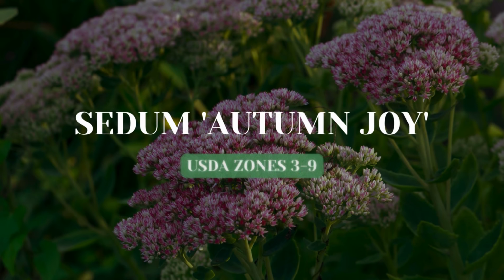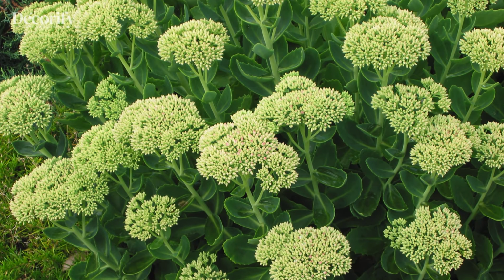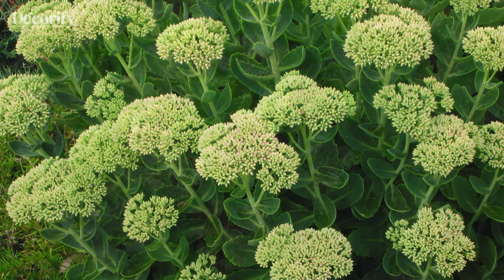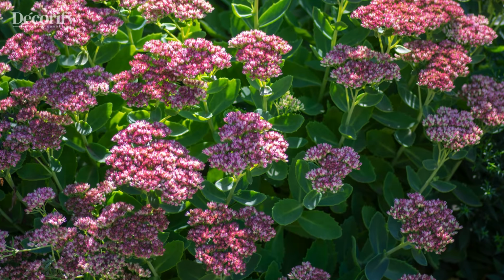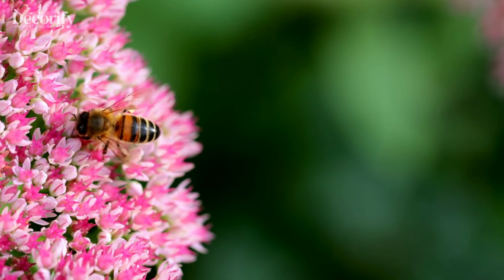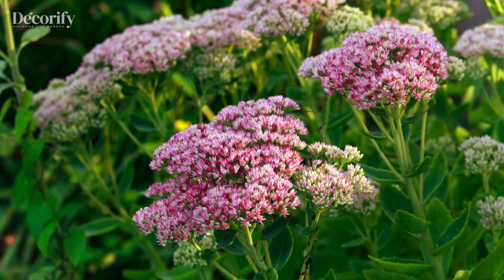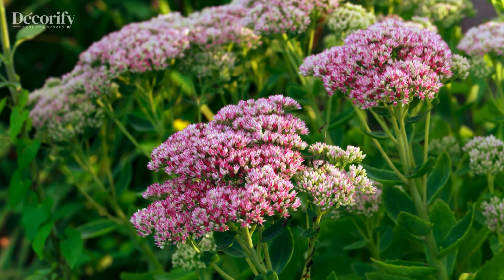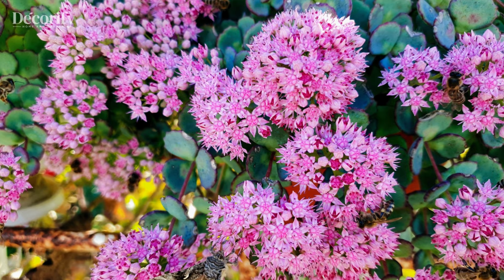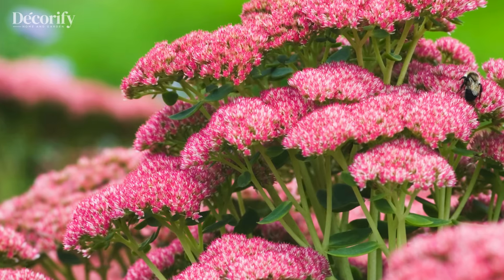If you want drama without the effort, Sedum Autumn Joy is your go-to. This succulent-like perennial starts off green, turns pink in late summer, and deepens to rust red in fall. It's incredibly drought-tolerant and thrives in poor soil, making it ideal for low-maintenance gardeners. Plus, it stands up well through the first frosts. Even better, the seed heads look stunning into winter, so you get year-round texture in your garden.